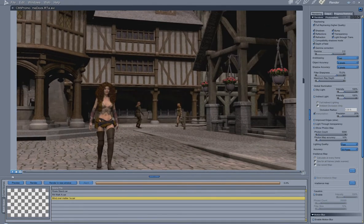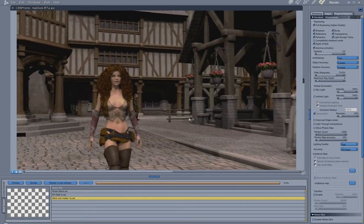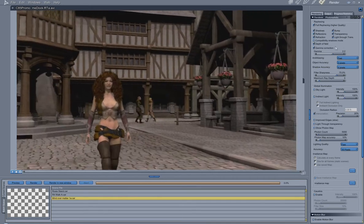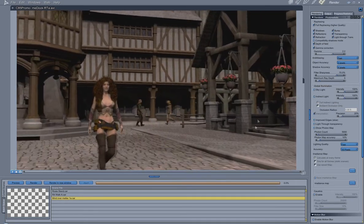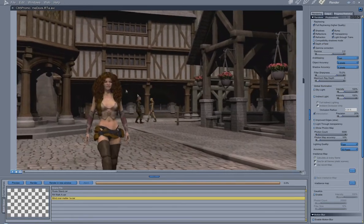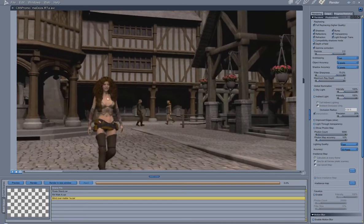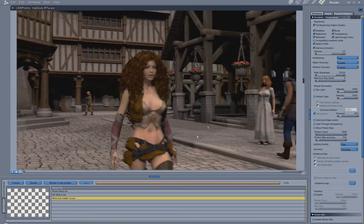If I just play back, I'll put it on loop. You can see this graininess going on, and that is because of my really super low rendering. This is a test render setting, and so I'm getting that graininess in there. But you can see I've got the blinking going on. I didn't do anything with her mouth so much. Oh, it is moving subtly. That's right.